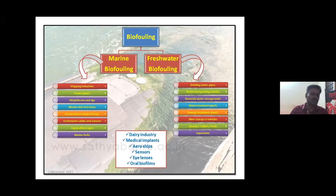So there may be a tendency of the animals having a low DO problem, or nutrients cannot easily reach inside the cage if it is completely arrested with the fouling. So we have to stop the biofouling in the cage industry also. I mean, aquaculture cages also.